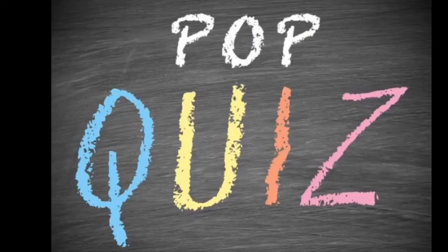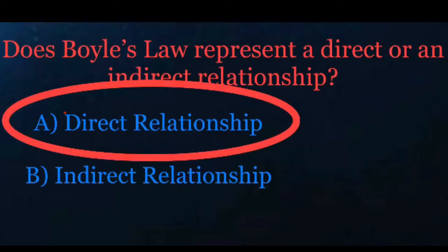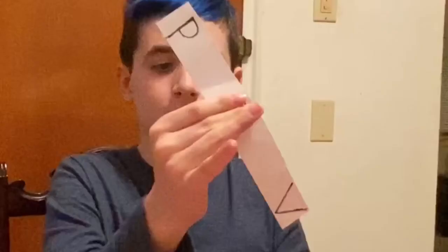Pop quiz! From your understanding of this video and gas laws, does Boyle's law represent a direct or indirect relationship? If you chose direct relationship, you're wrong. The answer is indirect relationship. In my example, when the temperature remains constant, the pressure increases and the volume decreases.